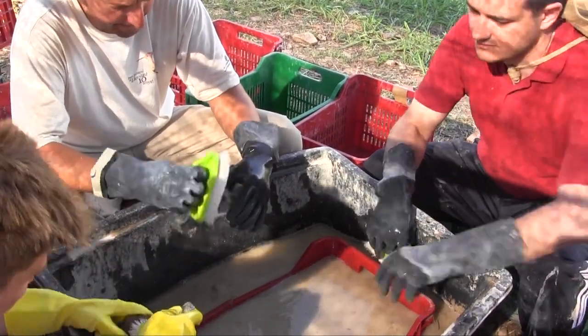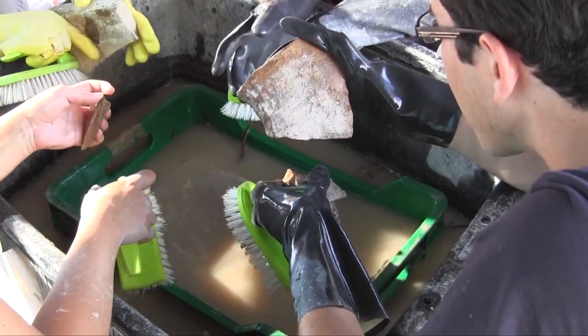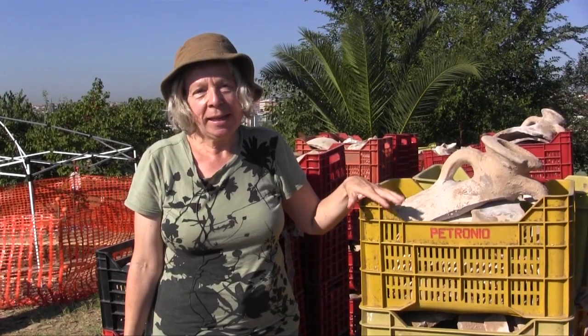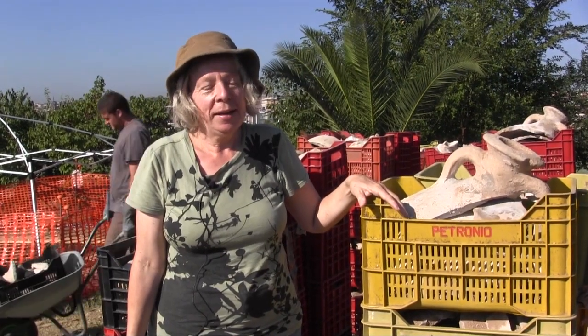ArchaeoSpain participants will join the research team as we clean, identify, and restore the pieces, in addition to attending workshops on Roman commerce, epigraphy, and drawing pottery shards. My name is Janice Gurney, and I'm from Toronto, Canada. I'm an artist, and I'm right on the top of Monte Testaccio in Rome, and I'm having a great experience washing pots from the level of Marcus Aurelius.